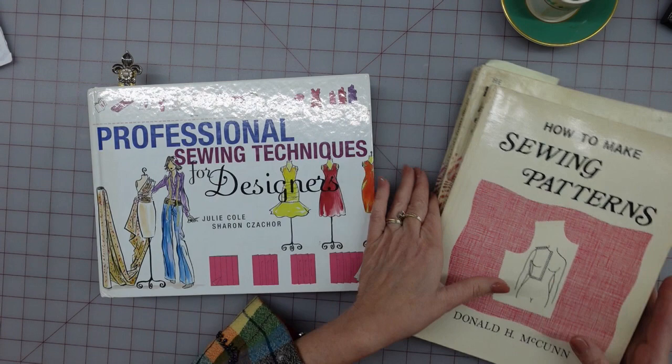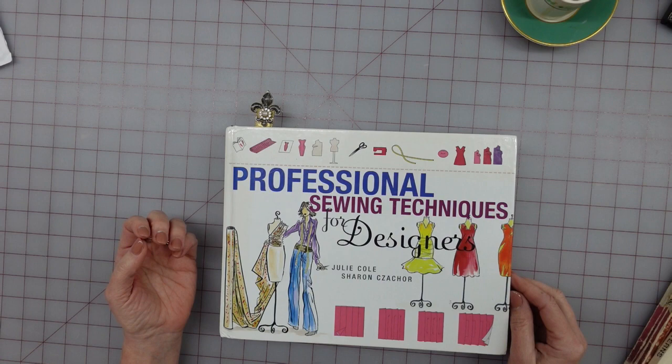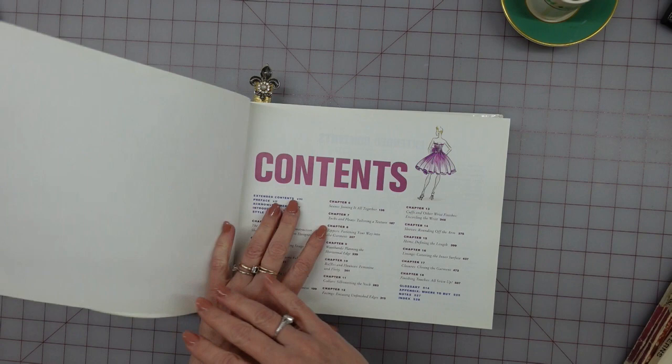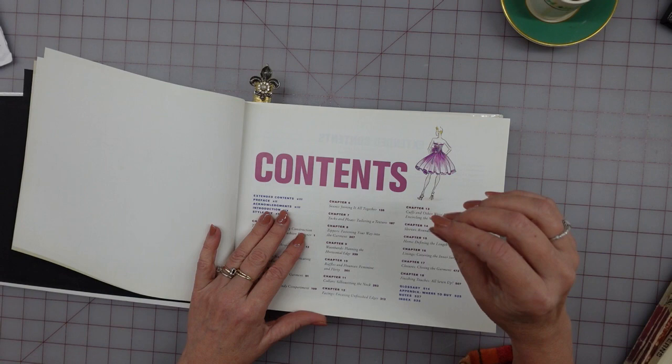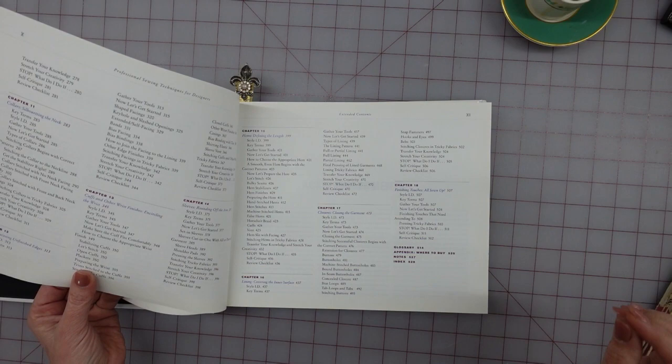It's called Professional Sewing Techniques for Designers. And it's actually a textbook that they use in fashion design school. And so what's kind of cool about this is when you first open it up, from the very beginning, it's written for people who like fashion but don't have any idea about sewing. And they start from ground one. And then, you know, they have a very good index in the back, table of contents and everything for every single technique.